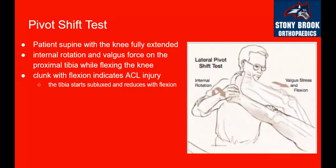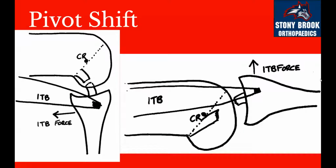And when you have the clunk of flexion, it actually indicates that you have the ACL injury here. The next slide will demonstrate this a little bit clearer, but the importance to understand is that the tibia starts anteriorly subluxed, which is what you're seeing here. So the normal pivot point is actually posterior here, if you're going by the femur. And as you convert the knee into flexion, the IT band will actually provide its force, reducing it, which is the clunk you feel as you get into flexion.